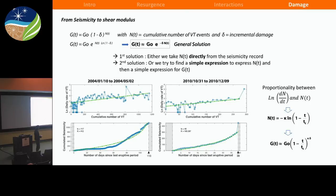This factor is something that we fit, but in a certain range, and it depends on the characteristics of the seismicity. Actually, it depends on the average magnitude. So now, we could also change this with time, according to the evolution of magnitude, like daily average magnitude, because the magnitude is linked to the surface that ruptures, and the more surface you rupture, the more you're going to affect your elastic properties.